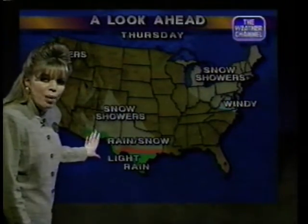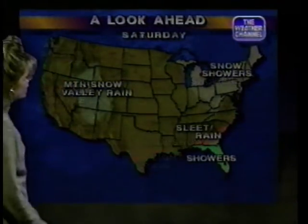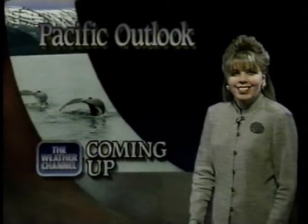Look at this, a new batch of energy moving through the southern plains and into the Gulf of Mexico. We could see some snow in areas that are not used to seeing snow at all. Well, stay tuned and we'll focus in on the west's forecast.